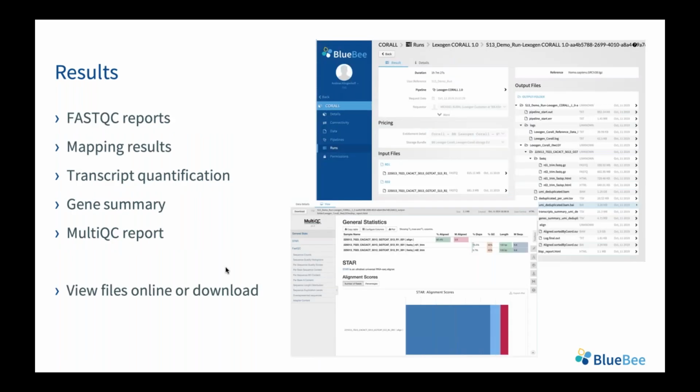Output files, reports that are generated after the run, you get an overview of the output files here. As already mentioned, it's the BAM files, it's FASTQC files, it's the gene transcript abundance files, and it is a multi-QC report generated by the pipeline, summarizing all the statistics, all the metrics that have been generated throughout processing the data. All the files can be viewed online or can be downloaded directly to your local infrastructure.